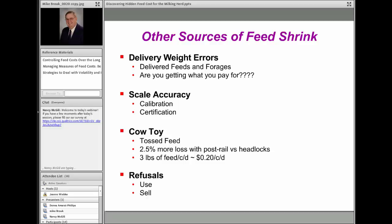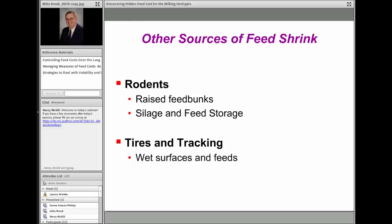The last thing I want to address for a second is refusals. What are you doing with them? Do you have the opportunity to sell them? Maybe you have a neighbor with a beef cow herd, and maybe that's an opportunity to sell it to them. Maybe there are heifers or other groups of livestock on the farm. Some producers today, if the feed is still of good quality, will blend it into a low group diet if it came from a high group diet. Anything we can do to reduce total feed cost on the farm without hindering animal production is something we need to take a look at, and that might mean selling it off the farm to somebody else.